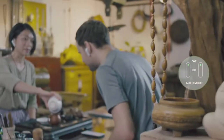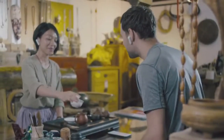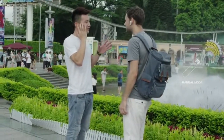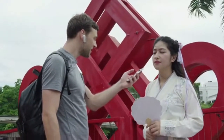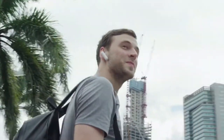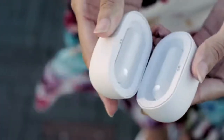Auto mode, face-to-face communication, absolutely hands-free. Manual mode. This mode makes communication possible, even in complex environments. Ask mode. This mode requires only one earbud and is useful for asking directions, inquiring about a price, or conducting simple exchanges. Immerse yourself in the local culture and be closer with each other.